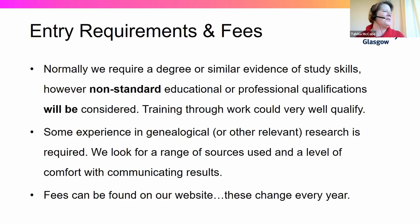For the postgraduate program, we usually require an undergraduate degree or similar evidence of study skills. So if you've done training through work, or an HND or HNC, it doesn't have to be a full-on undergraduate degree. If you can evidence that you can turn work in on time, that you can work at a particular standard, you have reasonable communication skills, all of these types of things, I'm happy to consider people coming onto the course. We have a number of folks on the course every year who don't have undergraduate degrees taking the master's degree and do really well. So we definitely want to make this as open and available to people as possible.